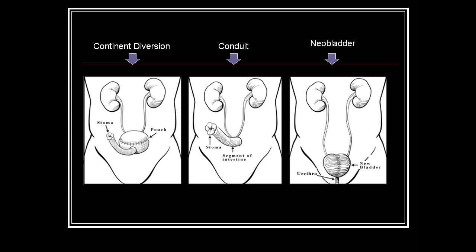And this is just a schematic of how these diversions look. This is the continent diversion, so the kidneys are draining the ureters. We've created this sphere out of intestines, and then this little stoma that comes out to the skin, either at the belly button or usually the right lower quadrant of the belly. And the patient can just wear a little Band-Aid over this, and every 4 to 6 hours they would put that catheter into that reservoir to empty their bladder.